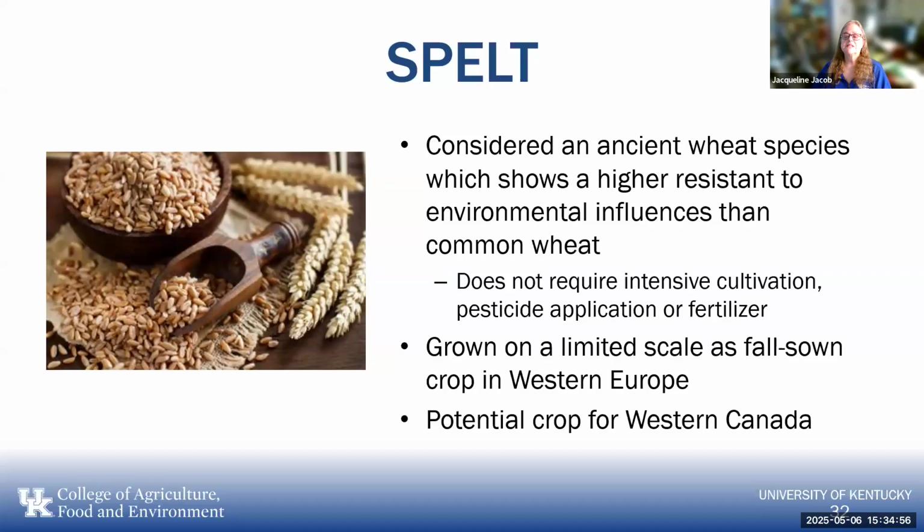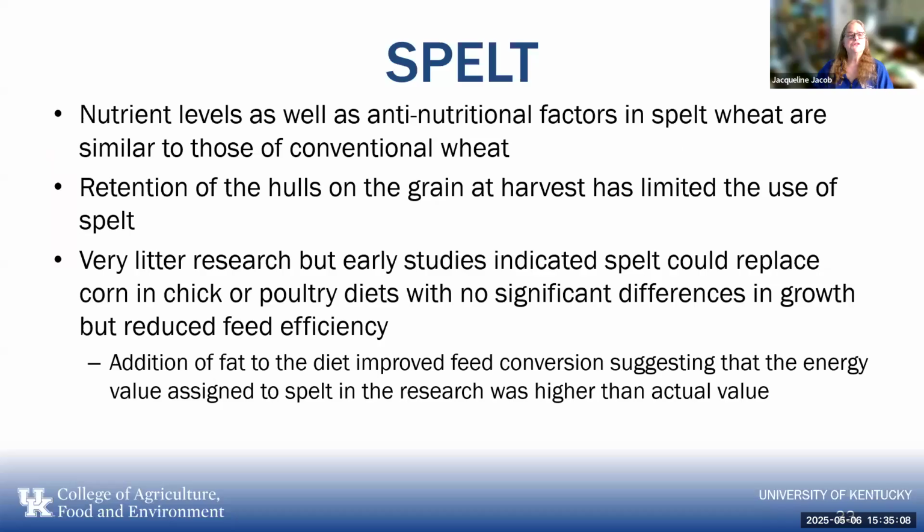It's grown on a limited scale as a fall sown crop in Western Europe, and it has been studied as a potential crop for Western Canada. The nutrient levels, as well as the anti-nutritional factors in spelt wheat, are similar to those of conventional wheat. Retention of the hulls on the grain at harvest has limited the use of spelt. So we said when you harvest conventional wheat, the husk falls off, but with spelt wheat, it stays on.